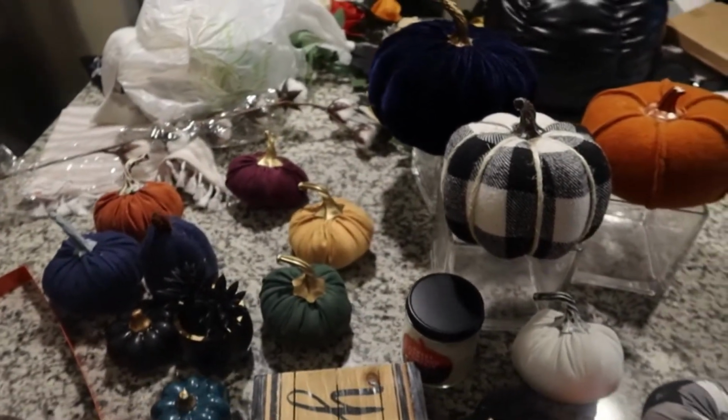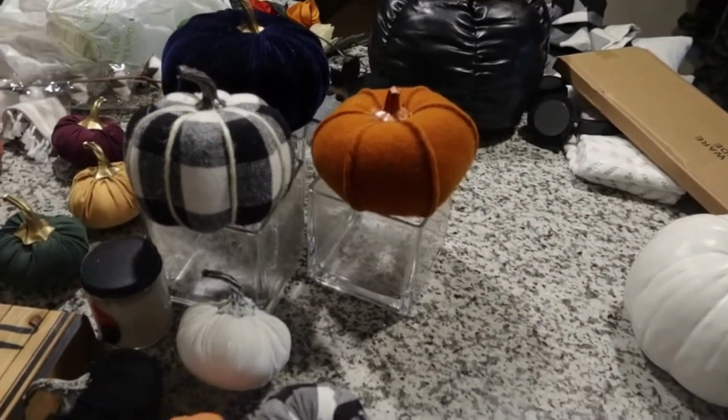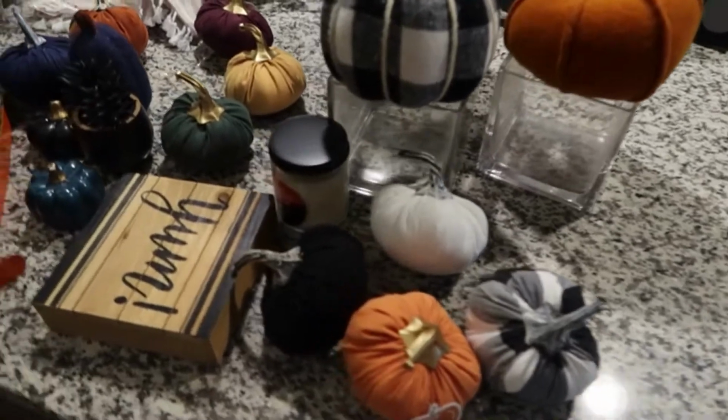And without further ado, here's my fall 2020 decor. Enjoy. Before I start any decoration, I like to set all my pieces on my kitchen table so I can see everything I have and then decide where it's going to go.